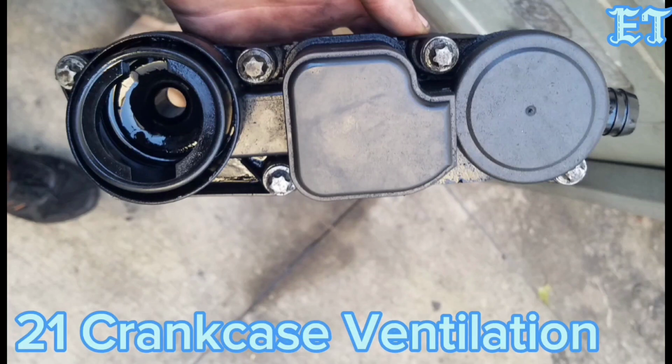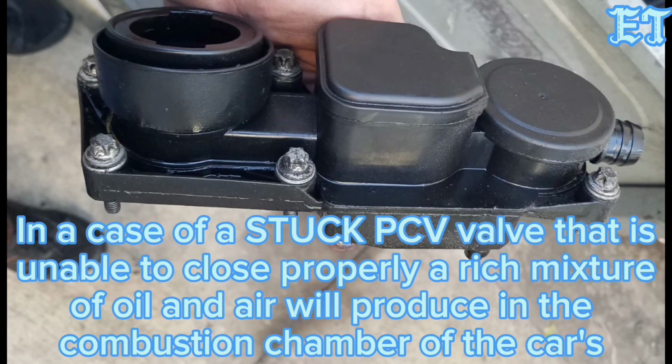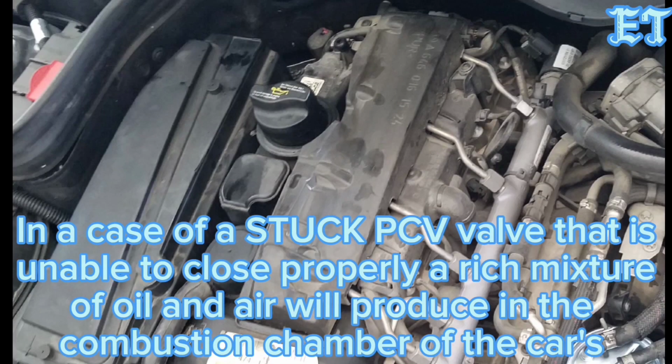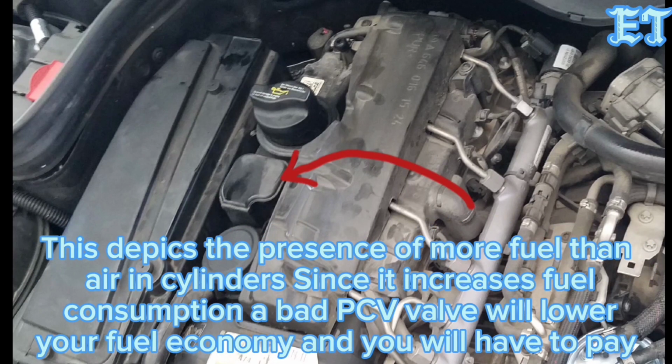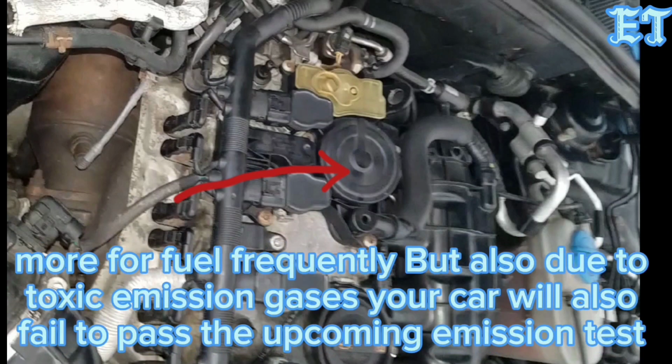21. Crankcase ventilation. In the case of a stuck PCV valve that is unable to close properly, a rich mixture of oil and air will be produced in the combustion chamber of the car. This means the presence of more fuel than air in the cylinders. Since it increases fuel consumption, a bad PCV valve will lower your fuel economy and you will have to pay more for fuel frequently. But also due to toxic emission gases, your car will also fail to pass the upcoming emission test.